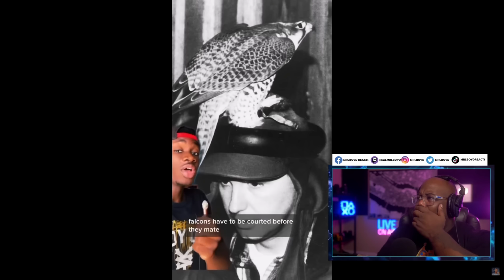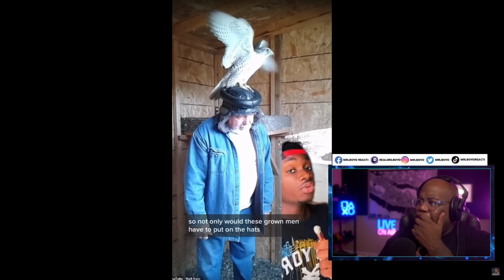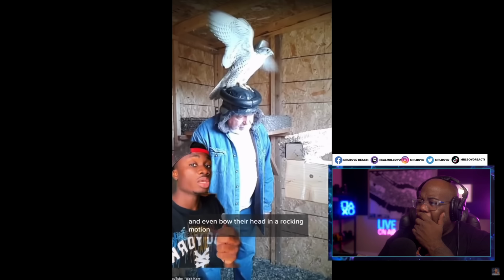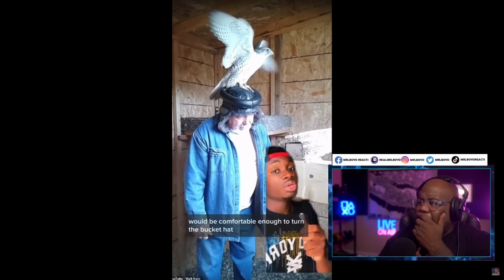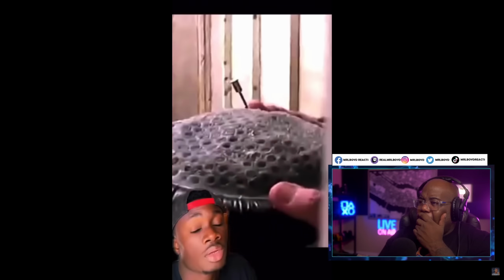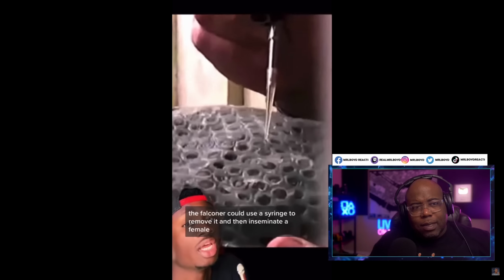And to make it even better, falcons have to be courted before they mate. So not only would these grown men have to put on the hats, they would also imitate the female falcon's chirp and even bow their head in a rocking motion the same way an interested female falcon would. All that so the falcon would be comfortable enough to turn the bucket hat into a bucket hat. These hats come in many different colors, which means of course so does the falcon. After receiving the falcon's baby batter, the falconer could use a syringe to remove it and then inseminate a female.